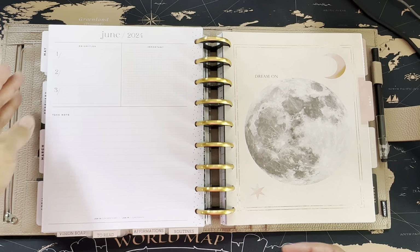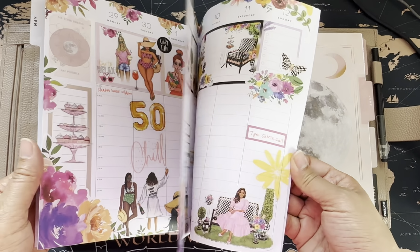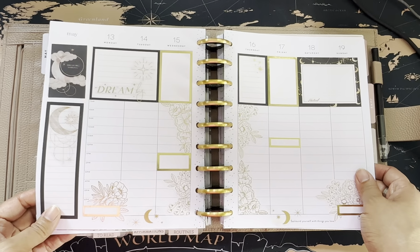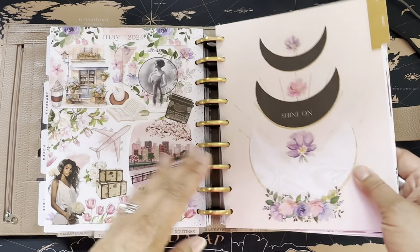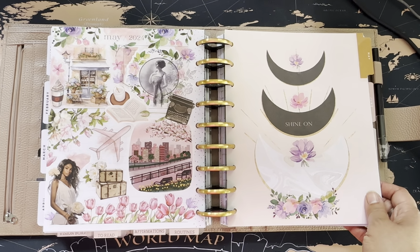The reason I do set it up in advance like this is so that if it is busy, it still looks pretty and I don't have to think about each week doing this. It's just too much for me. I'll take some creative inspiration and get it all set up and then go through my month.